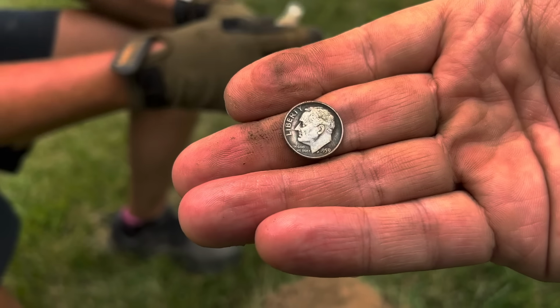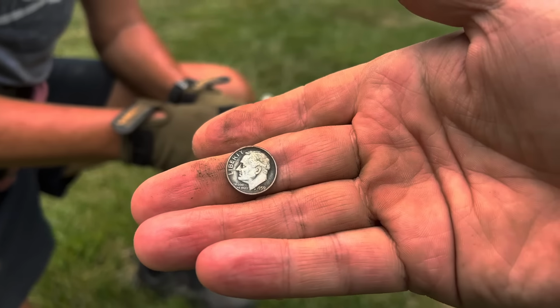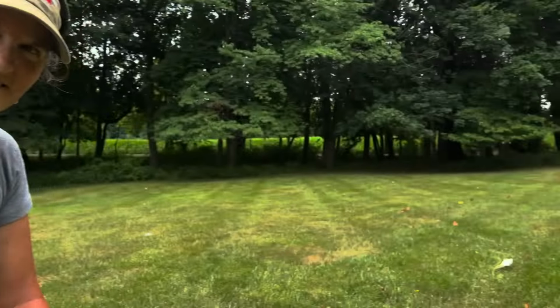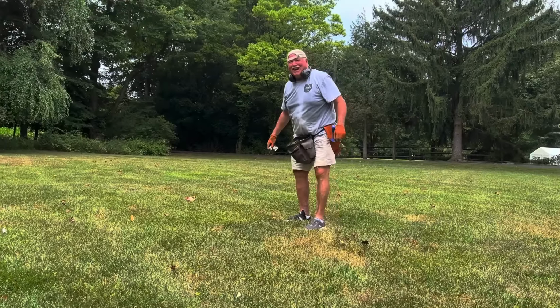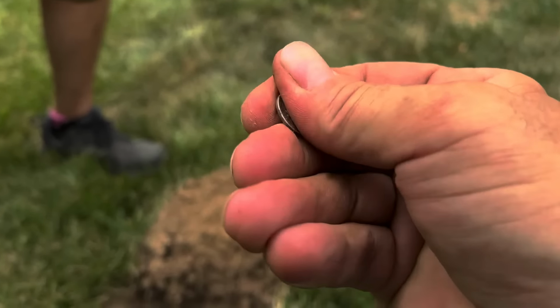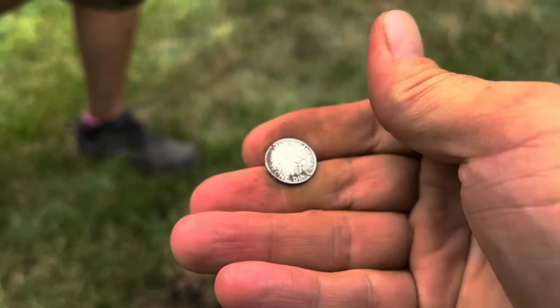That's Doug's birth year. That's for you, Dad. The year this was made, it was the same year that I was made. And I don't quite shine as much. No. But that's really nice. I don't see a mint mark on this.